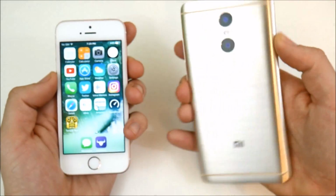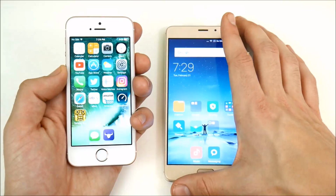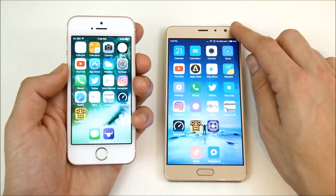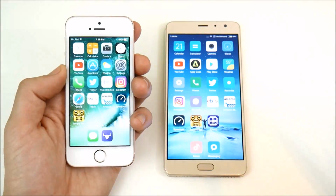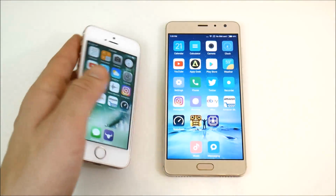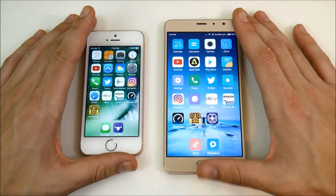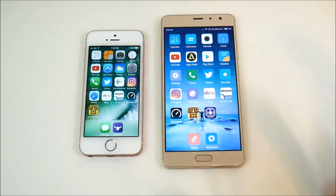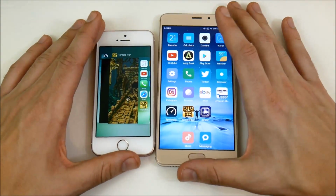Now that front-facing camera on the SE is definitely not as good as this 5 megapixel front-facing camera here for the Xiaomi Redmi Pro. That's a nice camera right there, 5 megapixels versus 1.2 megapixels. This does have the Retina flash, so you do have that included feature, but overall, the Xiaomi's gonna get the win for the front-facing camera. Now, you don't have any pay support here for the Xiaomi, so you get Apple Pay there for the iPhone SE. Let's go on to some multitasking now.